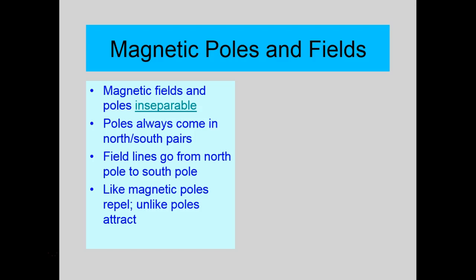Now, this is what I was just talking about. Poles always come in north-south pairs. Charges don't. You can have positive charges alone and negative charges. Poles you can't. If you get a north pole, you're going to have a south pole. Okay? And as we said, field lines go from north pole to south pole, point away from north toward the south. Unlike magnetic poles, like magnetic poles repel each other, just like charges repel. Unlike poles attract each other, just like unlike charges attract each other. So there are some similarities, but also some differences. Okay?